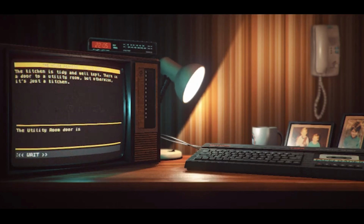The utility room door is locked. You have no idea where the key could be. Look for key. I don't know if it will let me work. Oh, it's the key to the house. Okay, never mind. Exit kitchen.